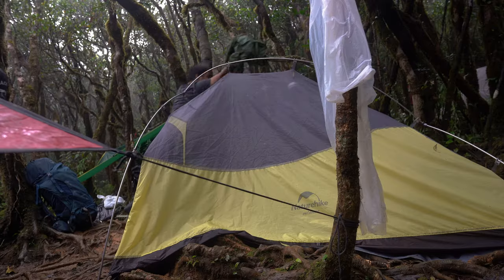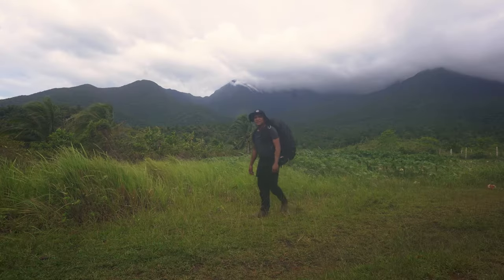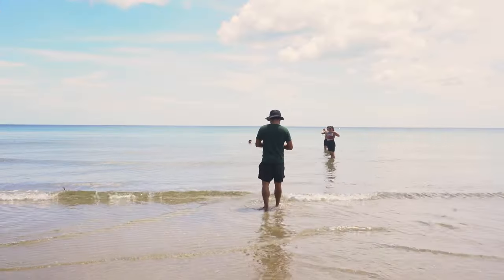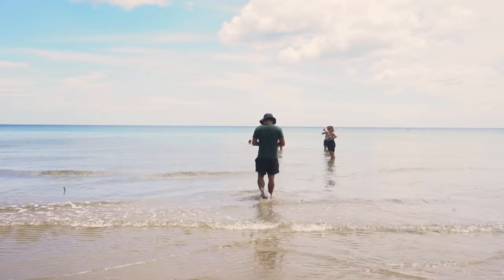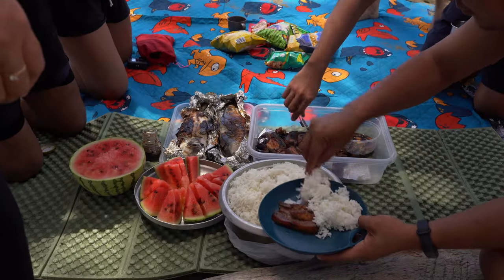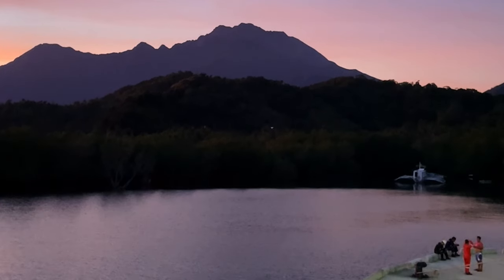Day 3. We descended down at 9 a.m. and got back to the jump off at 3 p.m. Day 4 is a rest day. Our original plan was to go to Cresta de Gallo, but may typhoon advisory that time. We didn't risk crossing the sea, so nag-chill na lang kami sa malapit na beach and spring. Day 5 was our travel back day. So that was the whole experience. Grabe, it was really one great climb.